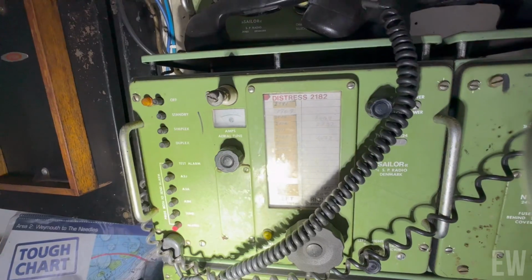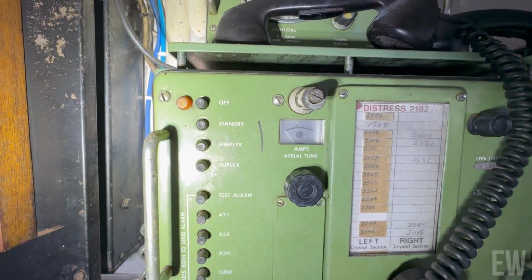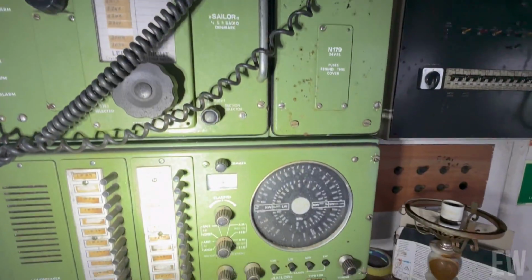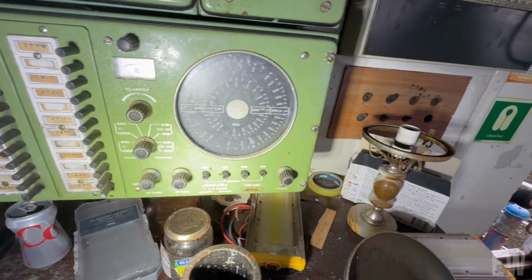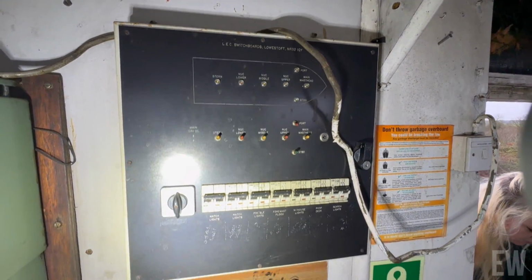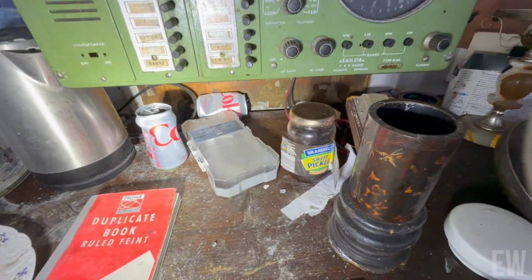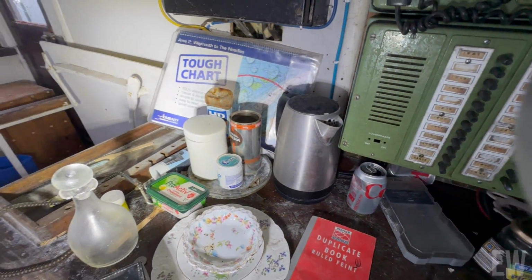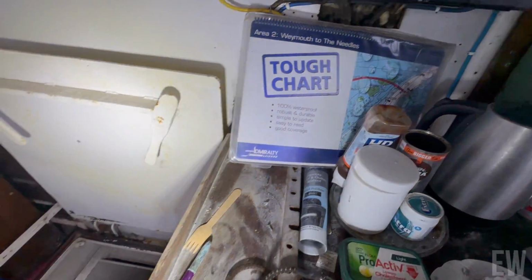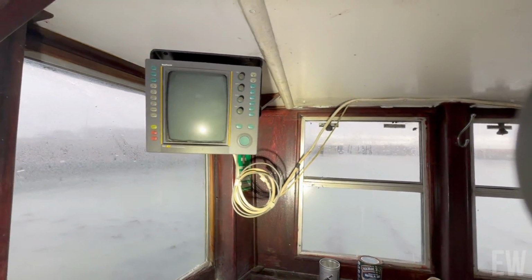So we got distress, amps, aerial tune. Wow, look at this. I don't know what sort of year this ship is. Probably pretty old, maybe 60s, 70s. Oh, it's quite spacious. It is, yeah. Oh, look. Got some Coke, got kettle, tea, coffee. Weymouth to the needles. Wow. God, look how cute this is. Wow. Look at that. Another door.